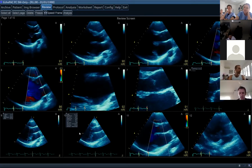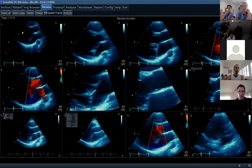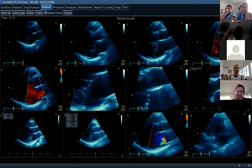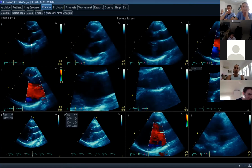Sweet. Okay. This is a 30-year-old female who had an echo on Monday. She is 26 weeks pregnant and came for a surveillance echo for a known cardiac condition, and is entirely asymptomatic.